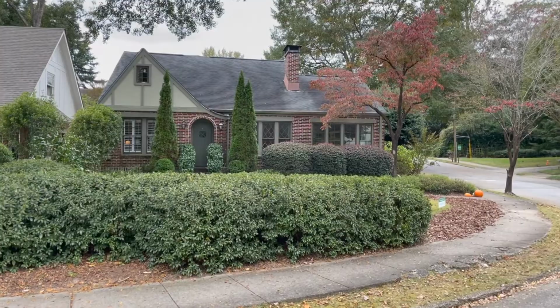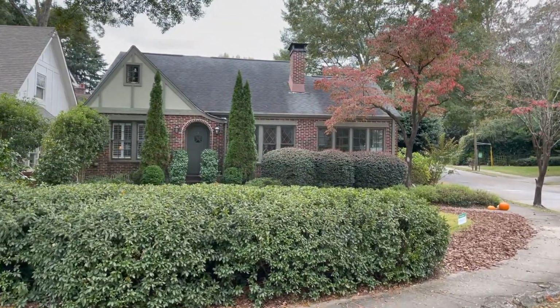I wish the weather would have cooperated with me more. When I first started filming, the sun was out, and of course, as I start going, then the clouds show up. But check out this house. It's super cute. It's a nice little Tudor.